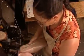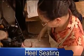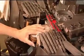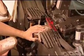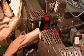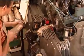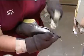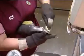After the lasting process is complete, the shoes go through a process called heel seating. This machine is guided by the operator to correctly fold the heel area and apply just the correct amount of heated cement in order to mold the heel around the last. The ironing operation improves the looks of the shoe by using heat and rollers to remove wrinkles in the leather and helps mold the shoe on the last.